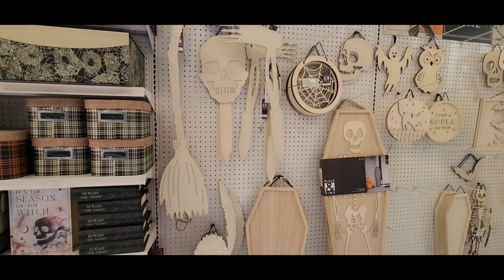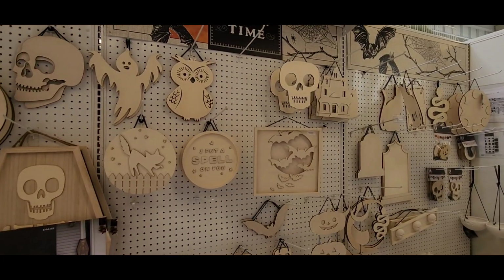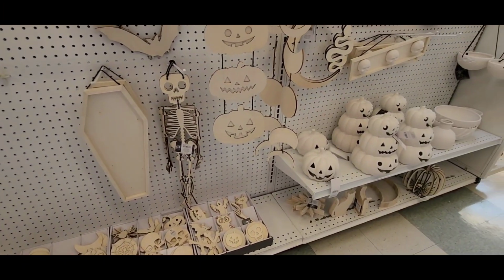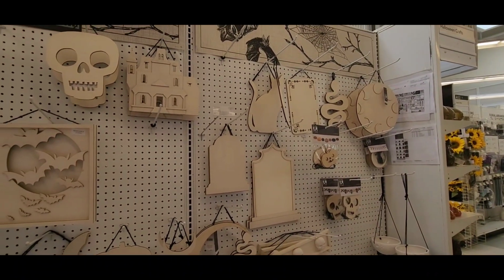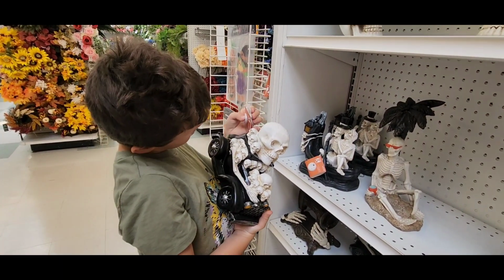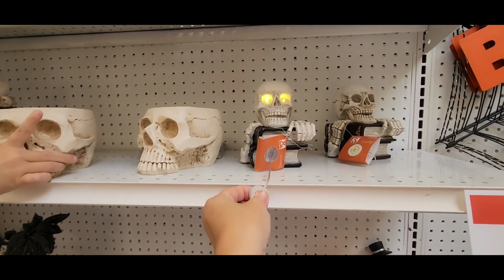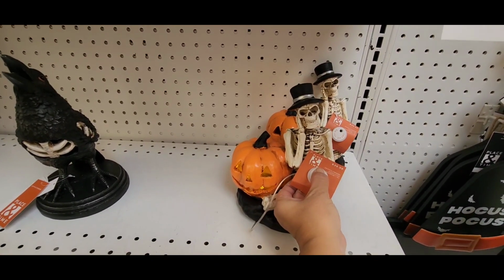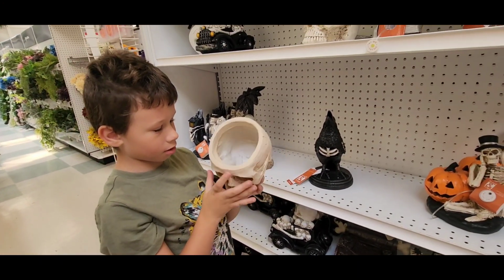Here is all your woods with DIY, if you want to DIY and paint them your own special way. From big to small. Thank you. This one I believe is $29.99. Let's try this one. Skeleton looks bored, like he's falling asleep. This one is $24.99, which basically is a candy bowl.